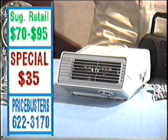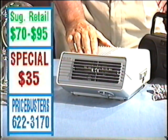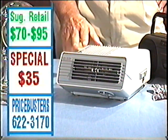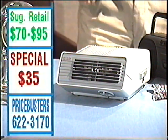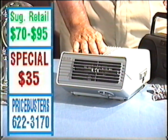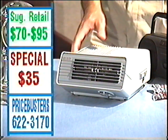It's got two speeds, a high and a low. And this will clean the air in your room about every 15 minutes, completely circulating the air in the room. This will do a medium-sized house of about 1,200 square feet. So if you have bigger than that, you may want one or two of them. Basically, I would put this in your fast-moving area, like the living room, dining room, kitchen combination, where all your traffic is. And you don't have to leave it on high all the time. Put it on high for a day or two or three, and then switch it down to low.